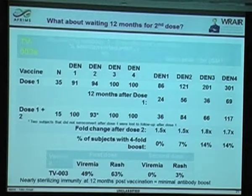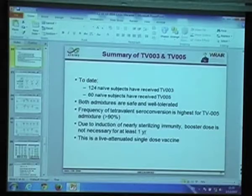So what we can say, thus far, is that it looks like the vaccine produces nearly sterilizing immunity at 12 months with a minimal boost in antibodies or titers. That's not good.